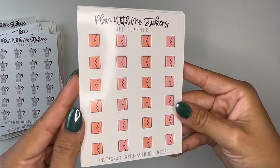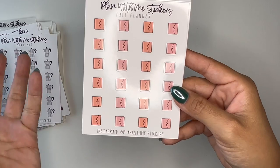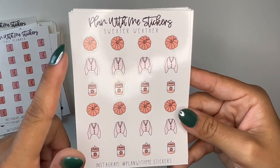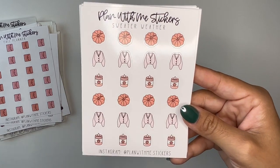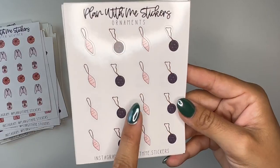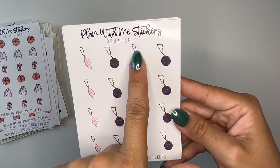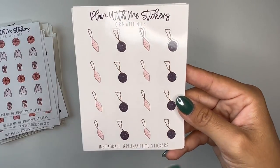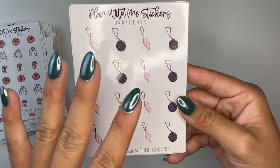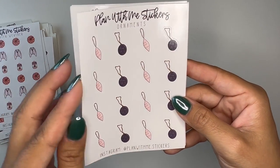We have fall planner, which is just like fallish colors. Honestly, you can use this whenever. Sweater weather, so you have some pumpkins, a sweater, and a pumpkin candle. I did rename this one, so it's actually called Modern Ornaments. That's what the listing is on the website or on Etsy, because I do have another one coming out, so I didn't want to get them mixed up. These are from this artist, very modern, so that's why I put modern before it.